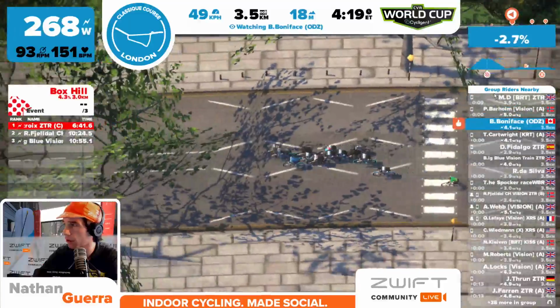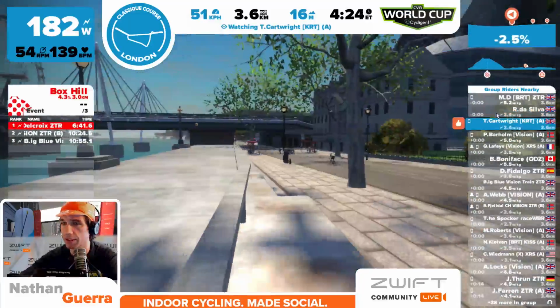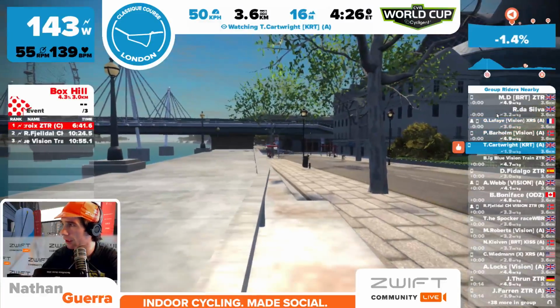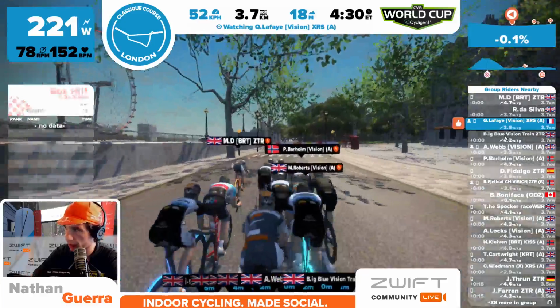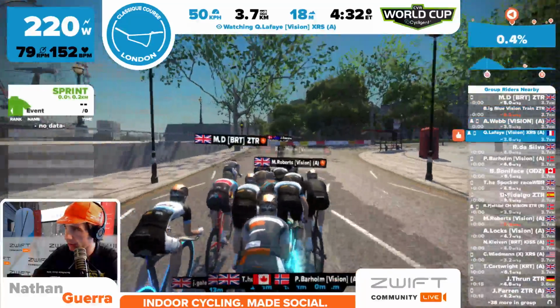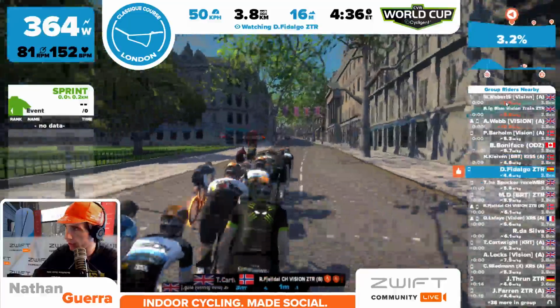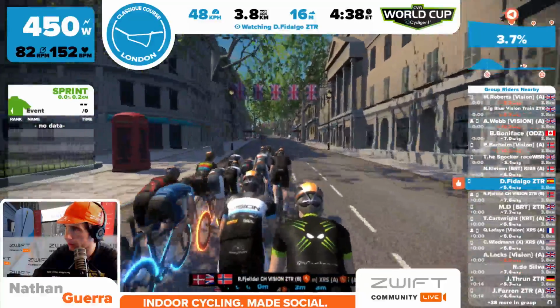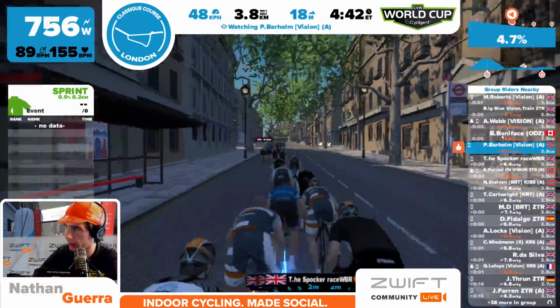We do have P. Barholm from Vision Cycling up at the front of the race currently. It does look like Mr. Tim Cartwright, though, after that second place finish yesterday, jumping right back in. And speaking of yesterday's race in the ZTR, we also have Brett Boniface, it looks like, showing up today. I did see him just a moment ago in the riders list from Team ODZ.